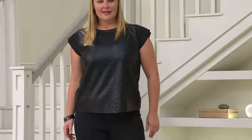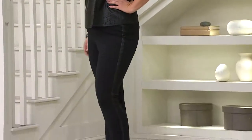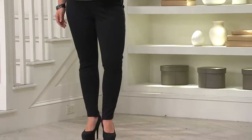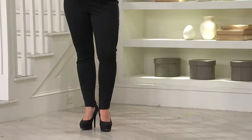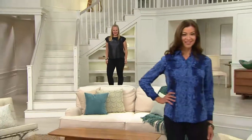These pants are so stretchy. This Ponte is the best quality you can buy. It makes you look a size smaller. If you're a medium, you look like a small. If you're a small, you look like extra small. And that's what counts. You want to look better. The pants have zippers on the bottom.